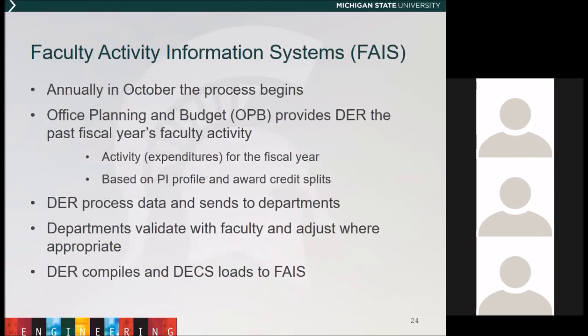So the next thing I want to hit, and this is the last subject for today, I see we're almost up to time, is the Faculty Activity Information System. I think this was referred to earlier. Again, this is the October process, and I'll talk through this very quickly. The OPB, Office of Planning and Budget, provides that file to DER. We go through a process of massaging, fixing, cleaning out, scrubbing data. This contains the activity and expenditures for the fiscal year, and this is a key distinction. I think Kelly alluded to this earlier, it is based on the expenditures for the year.